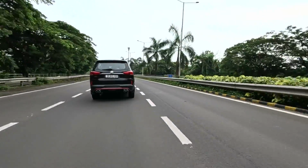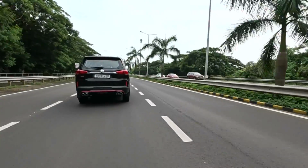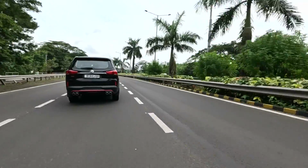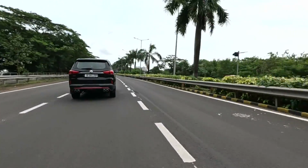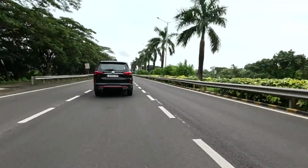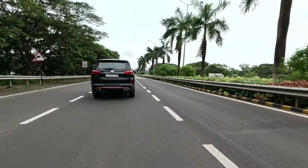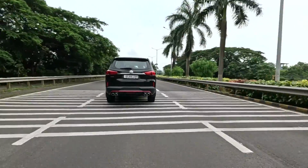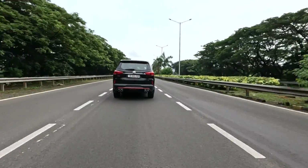The Gloster of course feels quite nice, quite predictable, but its body roll could have been well in check. It doesn't feel unsafe or insecure, but it doesn't inspire confidence either. It's just that there could be a bit more effort in that area from the Gloster. Apart from that, like I said, these are the core highlights of how these vehicles drive.